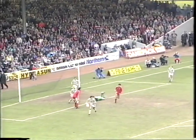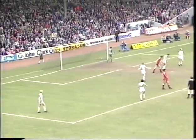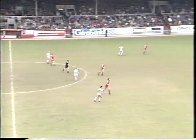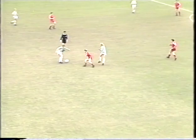Black's cross, Bonner's in trouble. Got a vital touch on though to allow McStay to clear it. Now to McKimmie. And Bett was leaning back as he made for the ball, playing it over the top. So a goal kick to Celtic. Aberdeen, though, will perhaps require to gamble a little further to change the pattern of play.